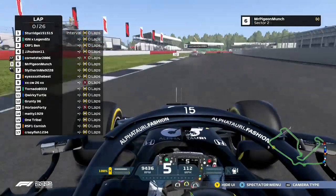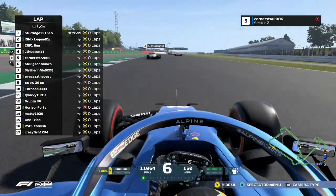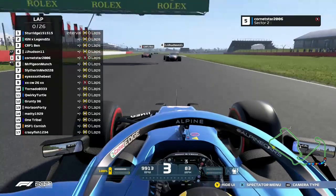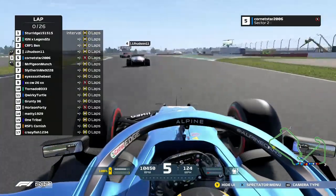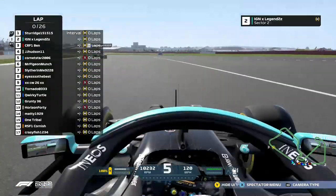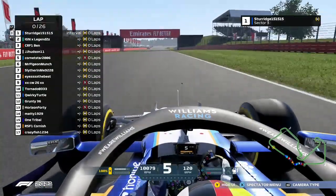Pigeon Munch in the AlphaTauri. Fifth place we have Cornet Star in the Alpine. Fourth we have JJ Hudson in the Haas. Third we have CRF1 Ben in the Ferrari. Second we have Legends in the Mercedes. And your pole position man, the championship leader, Storage in the Williams.